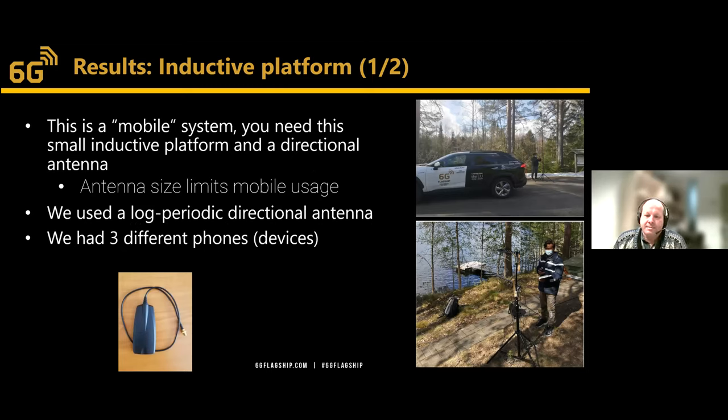This inductive platform is in the figure below. It's quite small, smaller than a mobile phone, and easy to carry. But with it, you have to carry a directional antenna, either this log periodic antenna in the figure or something similar. That of course limits your mobility. If you have an antenna over 1 meter long with you, you cannot put it everywhere. We used a 13 dBi directional log periodic antenna and three different mobile phones in the measurement campaigns. We were along the roads and in the cottages.